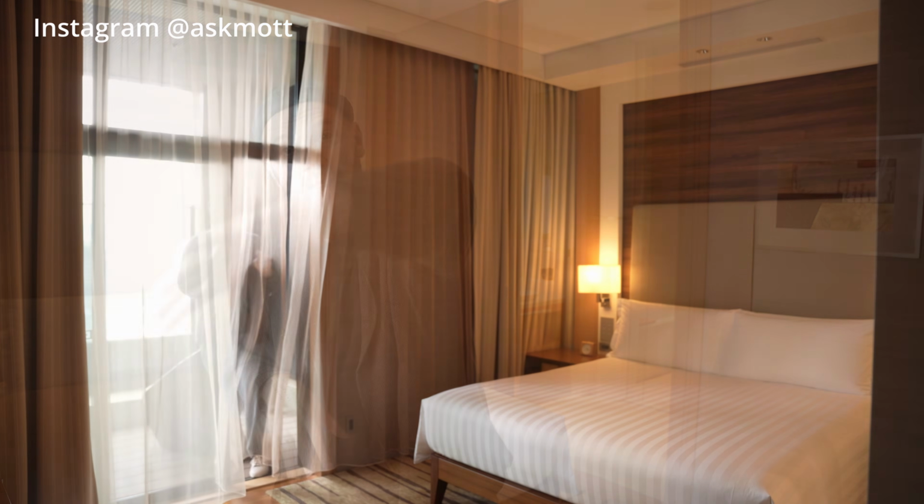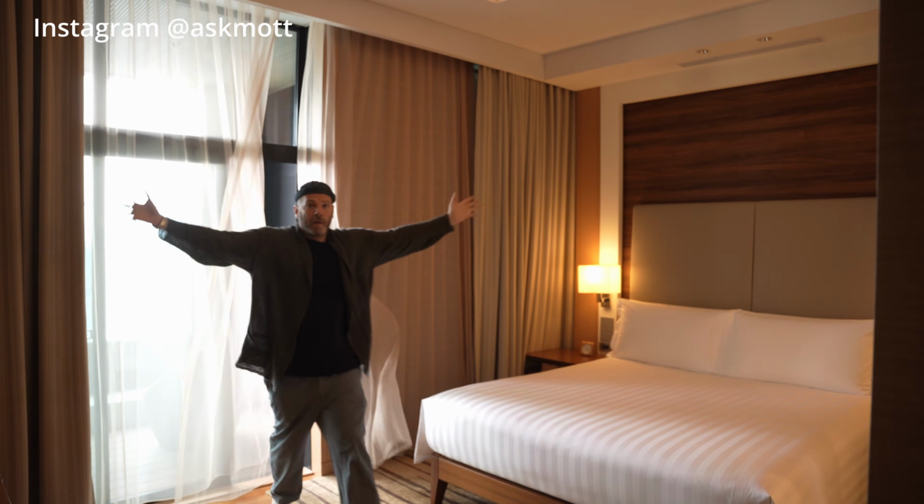So this balcony is accessible all the way around, but right here you've got your own little sitting area and your own little space to take in the view in the morning or evening if you want to have a sunset cocktail. All right, so here's the master bathroom.